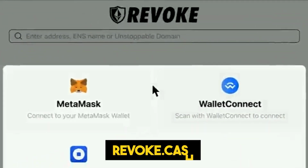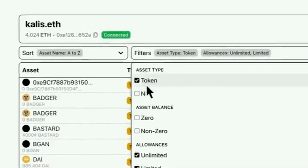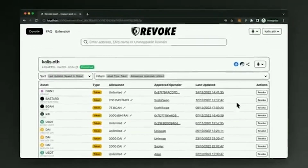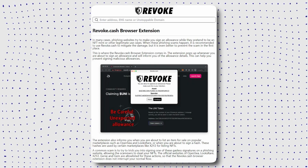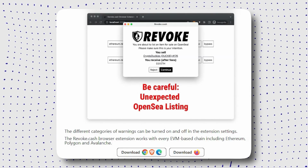The next one I'm just going to briefly mention is called Revoke.cash. If you've been around for a while, you've probably heard of the website. You can go and revoke allowances to your wallet. So if you're ever on a fishy site or you don't feel comfortable and you're worried that you just signed something that gave some type of malicious permission, you can go to the Revoke.cash website and remove it. Recently they added a Chrome extension. In my opinion, the Revoke.cash extension is not nearly as user-friendly as Pocket Universe and doesn't have all of the features, but hey, whatever you're comfortable using to protect yourself, do it.